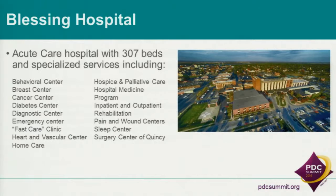We are specifically Blessing Hospital, an acute care hospital, and we have 307 licensed beds. On this project that we're featuring, we did impact 92 of those licensed beds, so significant impact on our inpatient care, significant improvement. About half of the project was focused on our mental health services, bringing in inpatient service. In our region, we're one of the larger mental health inpatient care facilities.